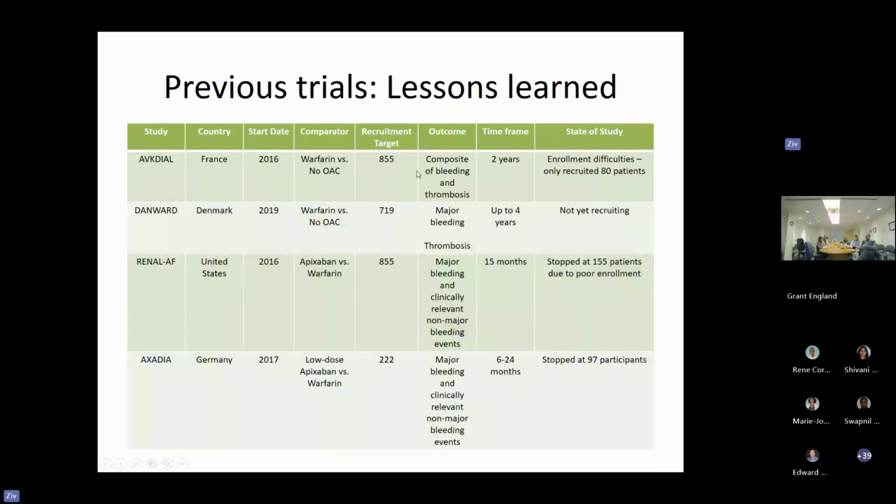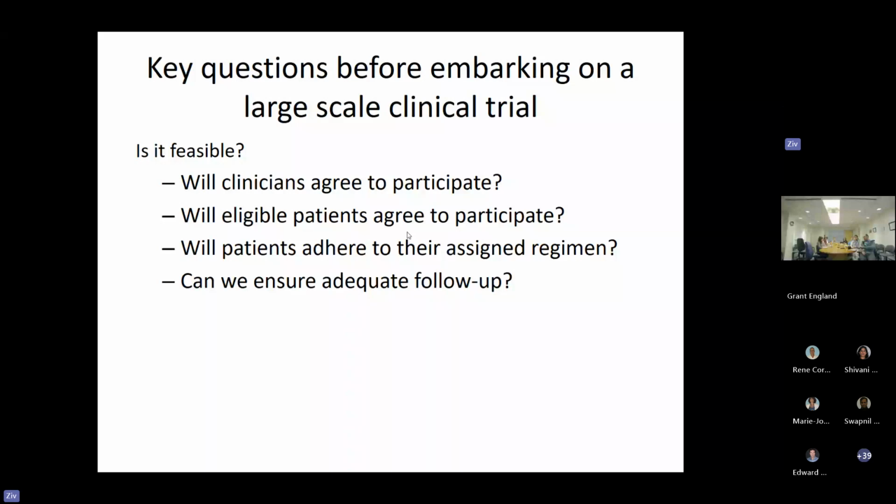There's the DANWARD study in Denmark that is actually recruiting now, but its recruitment target is 719 patients, and they're comparing warfarin to no oral anticoagulation. And I'm not really sure if they're going to be able to recruit either. So this is certainly a definite problem. We're seeing a trend here whereby we're investing a lot of time, effort, and money into large randomized control trials that aren't being completed.